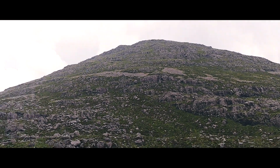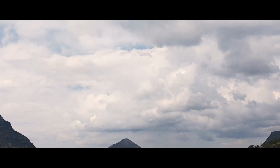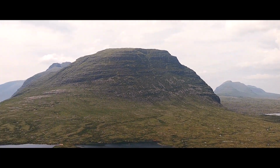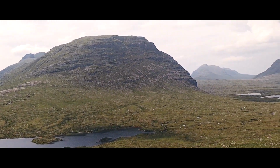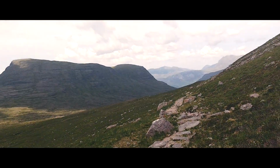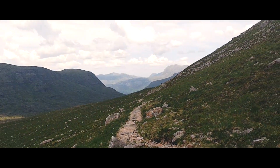Celtman there looking mighty impressive. The hills to the side, which if I can be bothered later, I'll put some names up. Just stopped to apply some sun cream. Stunning, isn't it? Just rounding the part of the hill. Not far to go now.